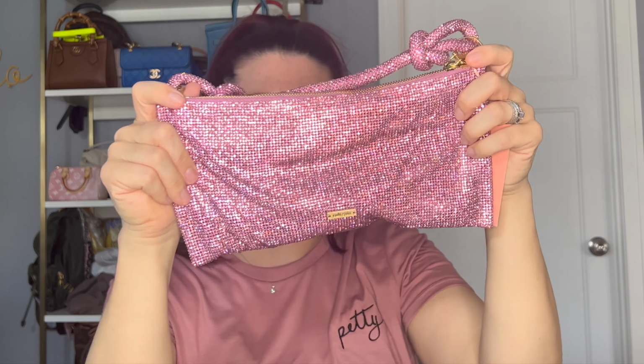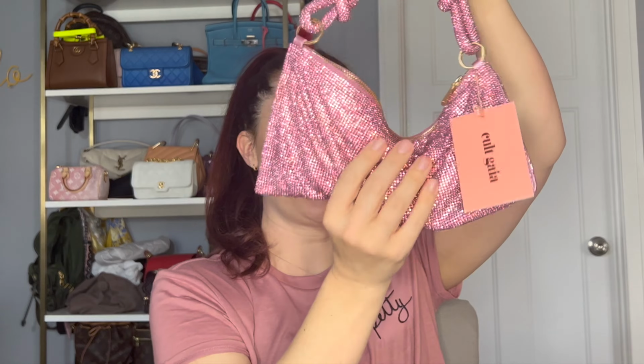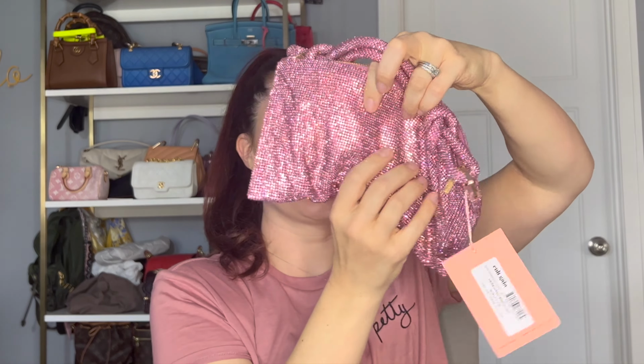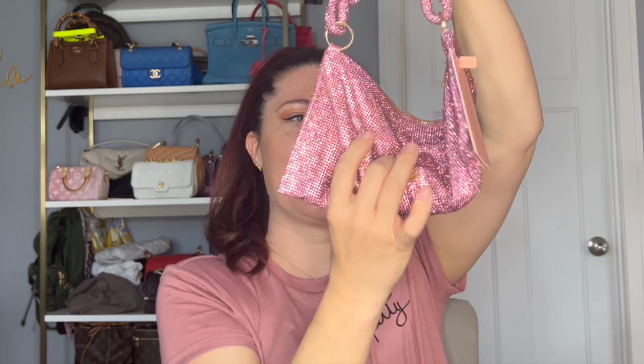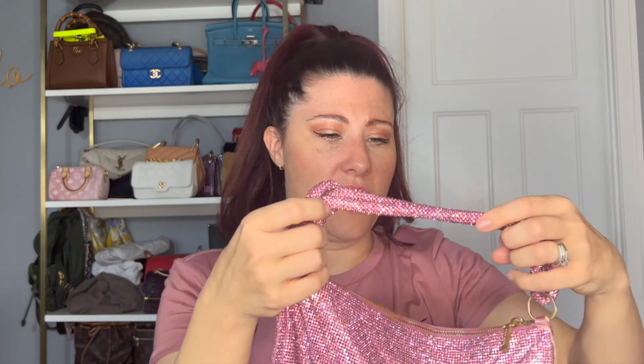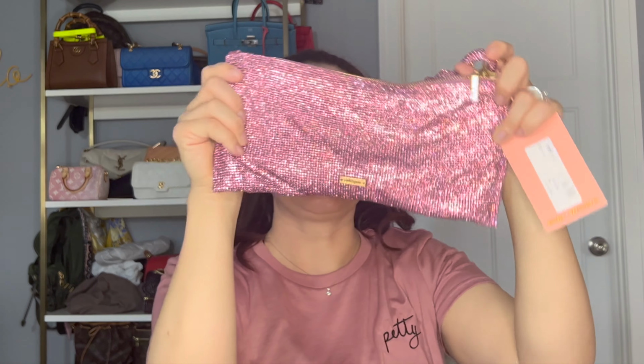Let's go over the dimensions of this bag. The height of this bag is 6 inches, but I guess that's if you flatten it out. Again, it's going to do a sag to it. And then the length of the bag is 11 inches and the depth is like 1/4 inch, but of course it's going to open up.